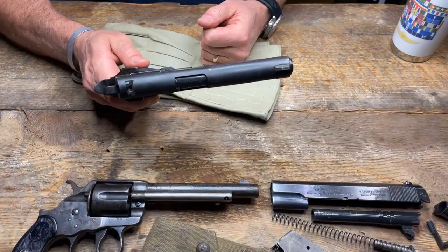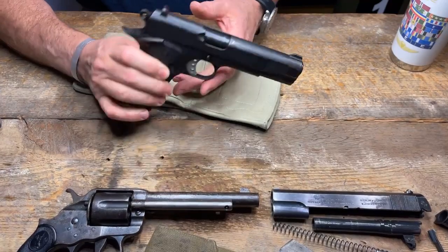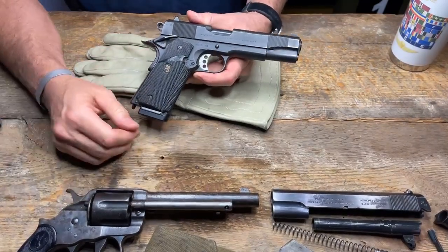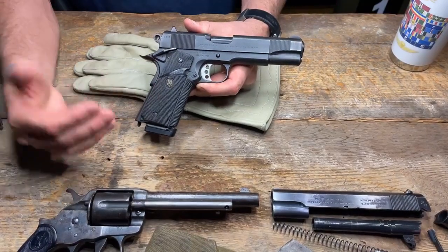That was their service pistol for a long, long time until we started ramping up and getting more into the war, doing even more shooting. And they were like, this is getting to be a pain in the butt making these things. So they started trying to work some contract issues.